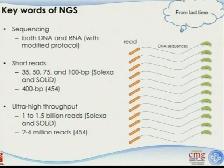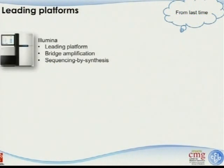The third keyword is ultra high throughput. We get 1 to 1.5 billion reads in one sequencing run, and that's a lot of information to go through. We also talked about the leading platforms. The first one is the Illumina platform, and this is really the leading platform. It takes about 60 to 70% of market share.